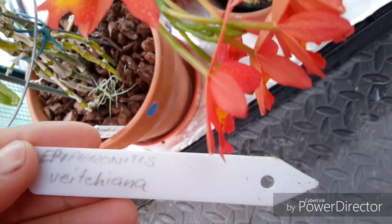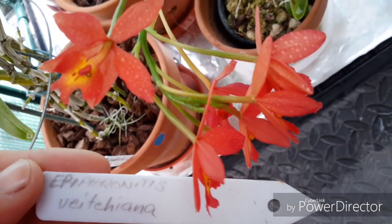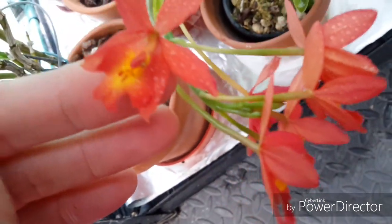So this one's still in flower. That's a pretty little epidendrum. So yeah, that's doing well. So I'm really pleased with that one.